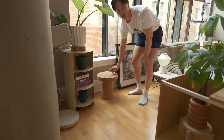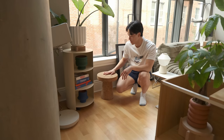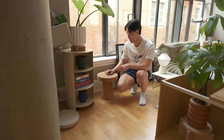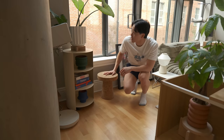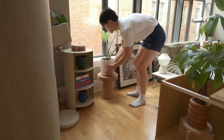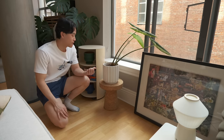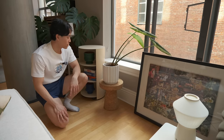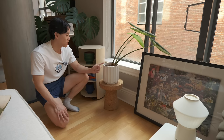Fourth option, another cool way I've seen people use stools like this is actually as a plant pedestal, a very pricey and expensive plant pedestal, but let's give that a shot right here and see what that looks like. So maybe just move this plant down here like that. I actually like this as an option a lot because this is pretty low to the floor and has a natural, woody, grainy texture to it. I feel like it looks really nice with a plant on top.